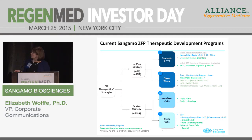And we are also expanding that into a stem cell application. We have a program with Biogen Idec for beta-thalassemia, which again is a stem cell-based program. But we believe these proteins, and we have data to demonstrate that these proteins can be applied, and this technology can be applied in vivo. And we're looking at systemic applications for our hemophilia programs, and also at direct tissue applications for things like Huntington's disease.